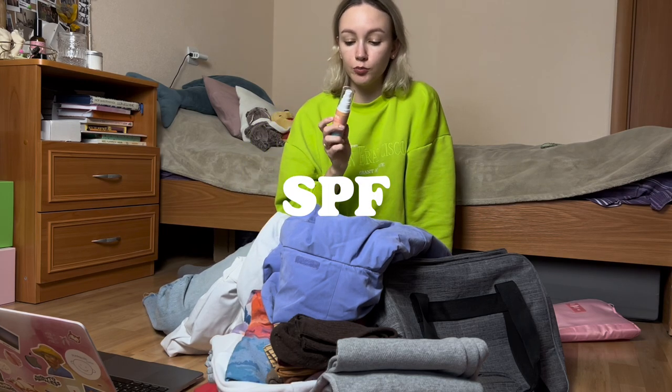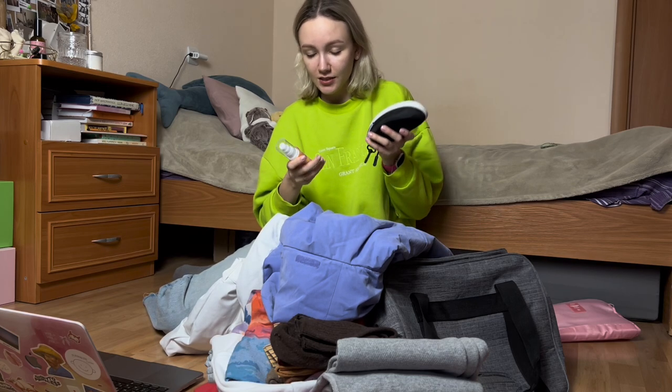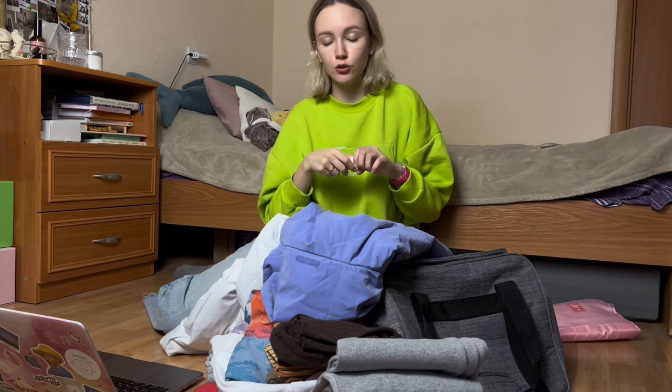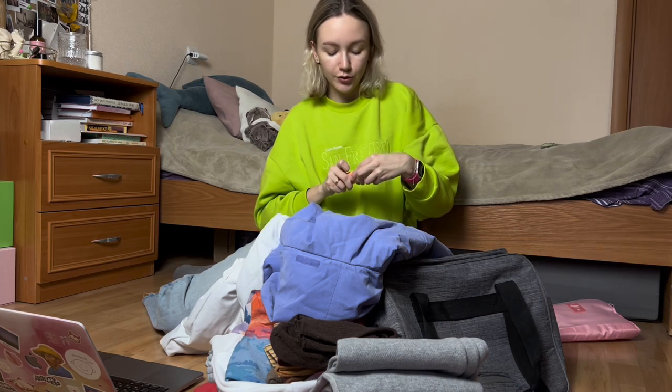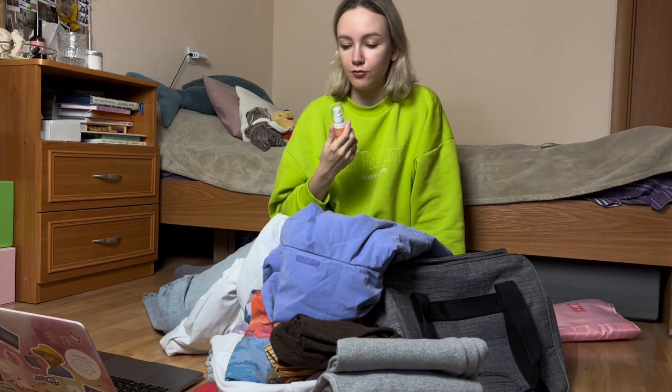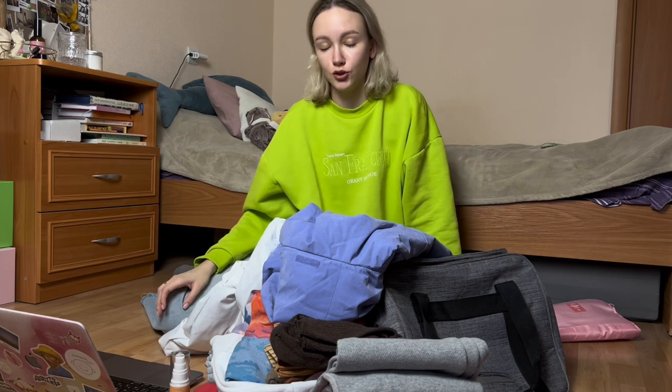One more thing. I also bought an SPF. That's another thing. We need glasses for the sun and an SPF too, because I was told that the sun is very, very hard on you on the trip. So I decided to go with Art and Fact. I think they should pay me for advertising them because I've advertised them in two videos already. And I have only two videos.